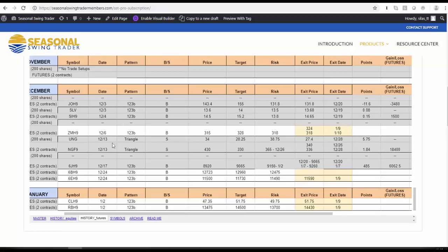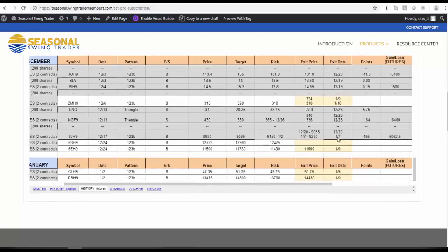We've been long March soy meal using the same pattern. We closed out yesterday at 324, today at 318 for $1,200 on two contracts. We also are long the British pound from 127.23, currently trading at 128.10. And we took profits on half a position of the euro currency yesterday for 90 points, or around $1,100 a contract, with open positions remaining.